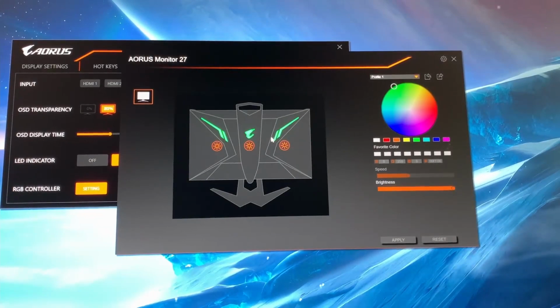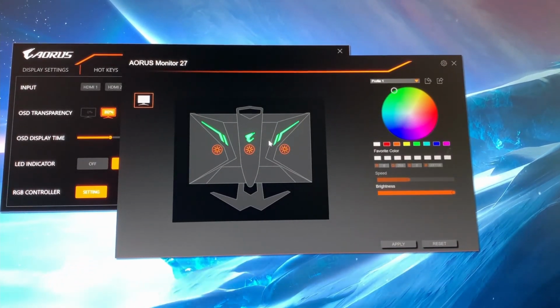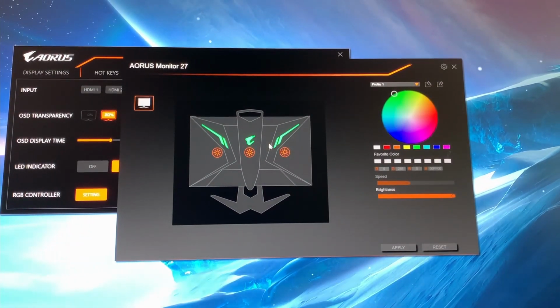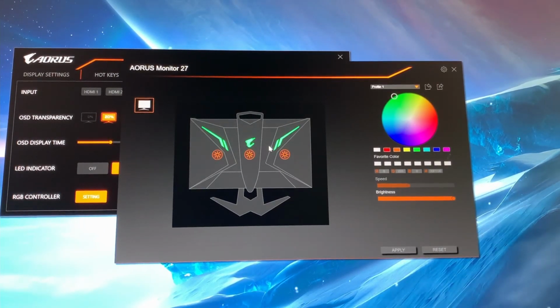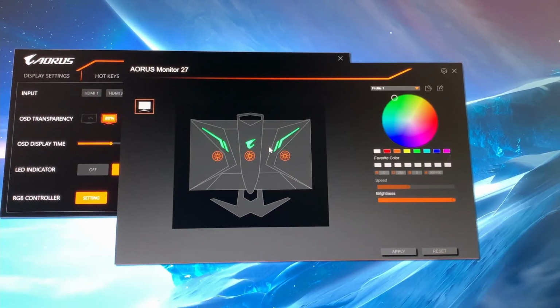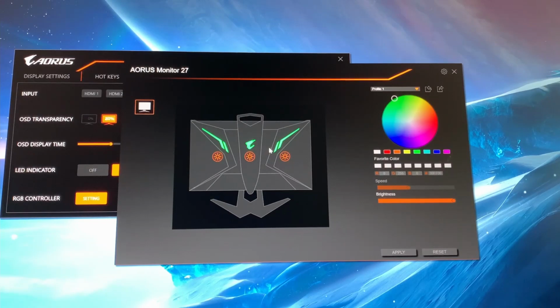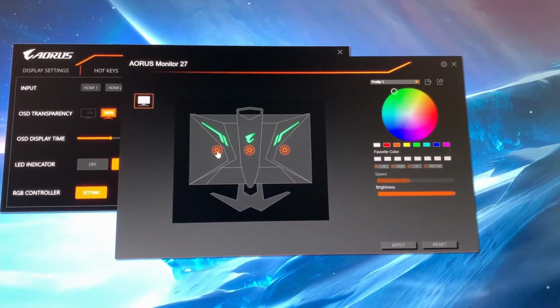So here we have some RGB options for the LED lights that are on the back of the monitor. I personally don't find a whole lot of use out of this since you don't see them, they're behind you. Unless you game in a completely dark room, you're not even going to see the light bounce off the wall or anything. I guess if you're a pro gamer and you're up on a stage or something, it's cool, but then you probably wouldn't be using a 4K 32-inch monitor anyway. But you know, everybody loves RGB, so more RGB.